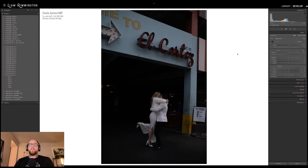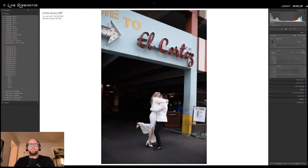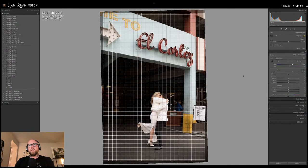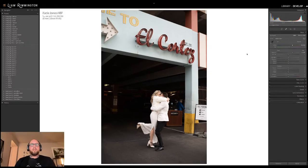So definitely need to increase the exposure quite a bit on this one. So probably somewhere around about there is looking good. A little bit more warmth. Just looking at the subjects, just to make sure that's looking natural. Just gonna do a tiny bit of straightening. Lovely stuff.